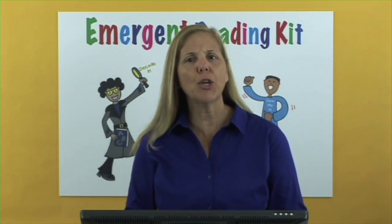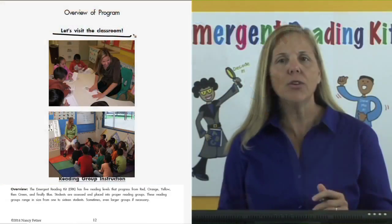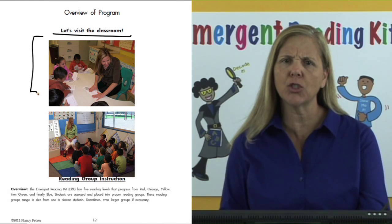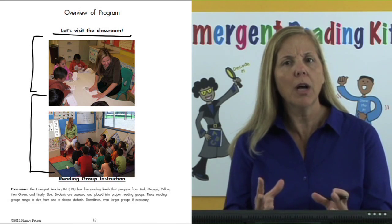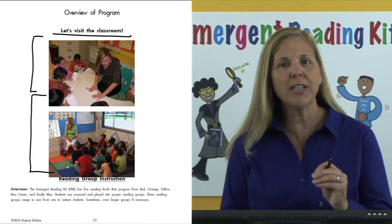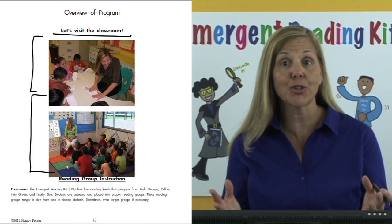Let's begin our overview in the classroom on page 12. Notice in the two reading groups, the top photo is a small group of about 5 to 6 students, while the bottom pictures a large group of 14 students. The beauty of this program is it works in one-to-one instruction as well as small and in large groups.